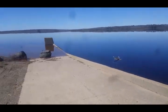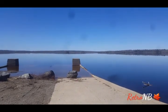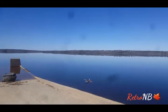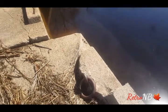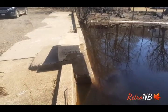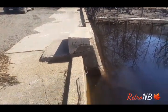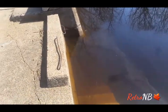McDonald's Wharf, still on the Washademoak, but across the way. Beautiful, calm day. Wow. Little sidestep right here for the lower boats. Amazing old wharf right here, McDonald's Point, an old steamship wharf on the St. John River system. Washademoak Lake.